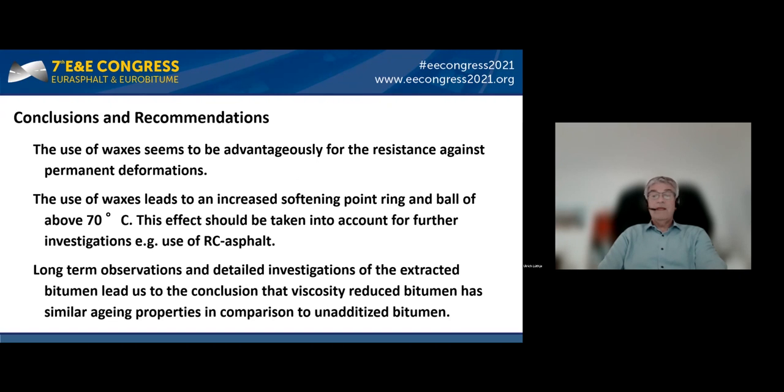And further, the use of waxes seems to be advantageous for the resistance against permanent deformations. The use of waxes leads to an increased softening point ring and ball of above 70 degrees Celsius. This effect should be taken into account for further investigations, e.g. use of RC asphalt.